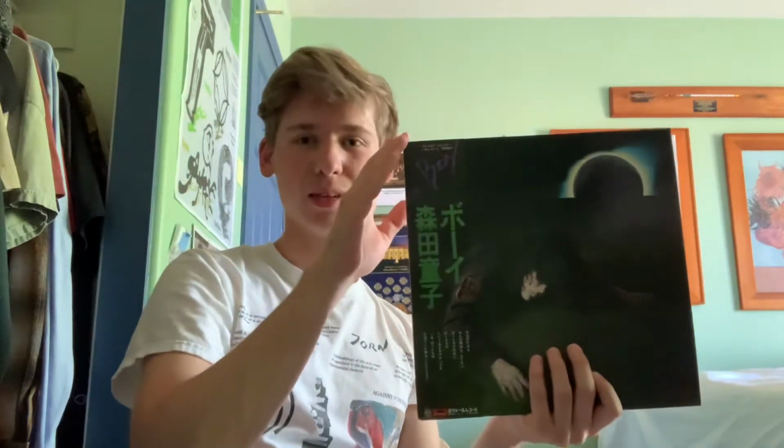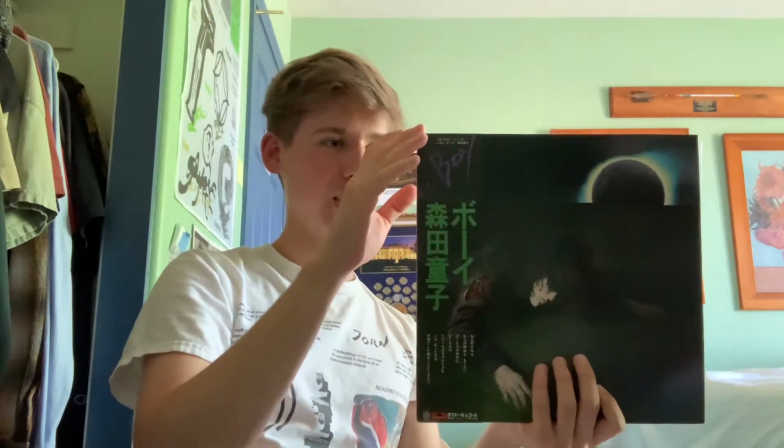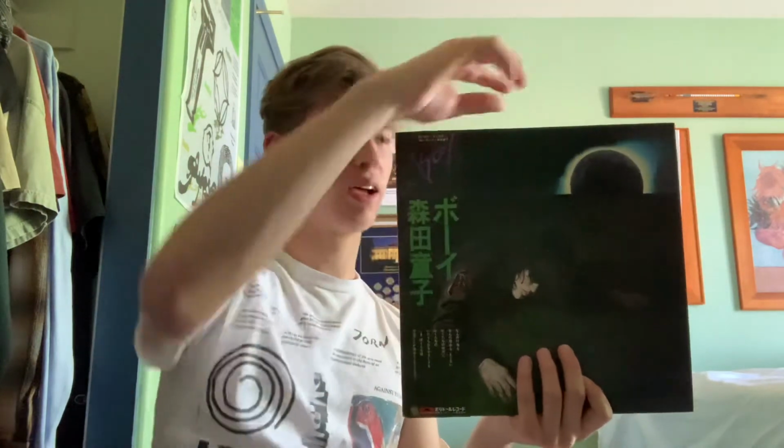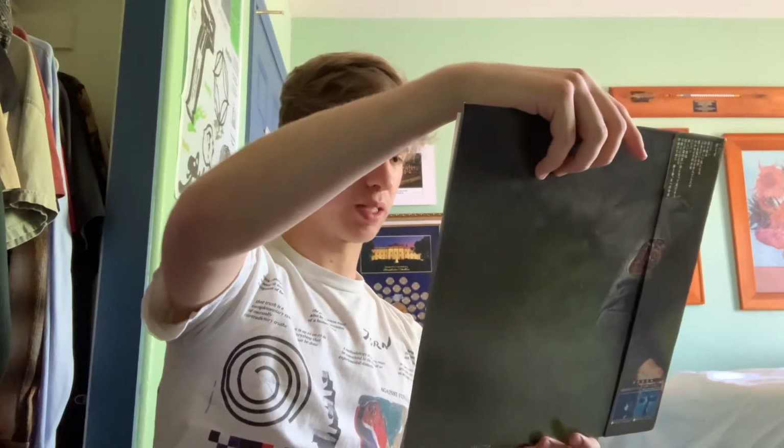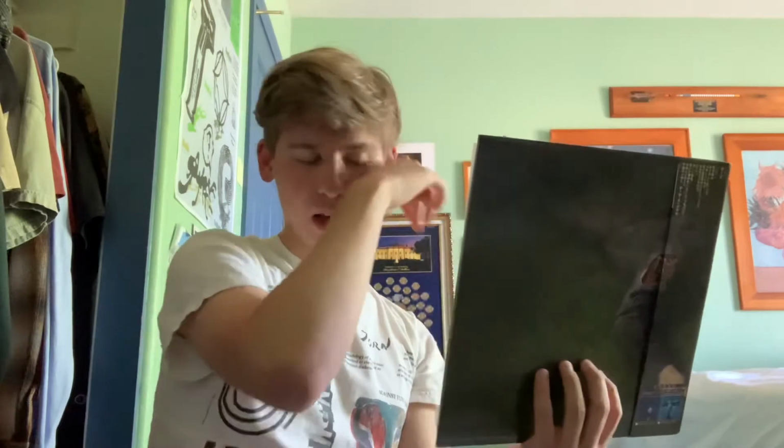And this was pressed in 1977, but it sounds top notch. It's incredible how well some of these Japanese pressings can be maintained and preserved if kept properly. But yeah, this is a great record. I got it quite early on, and I've seen the price going up and up because it really is some great music, so I was fortunate to get it for a cheaper price.